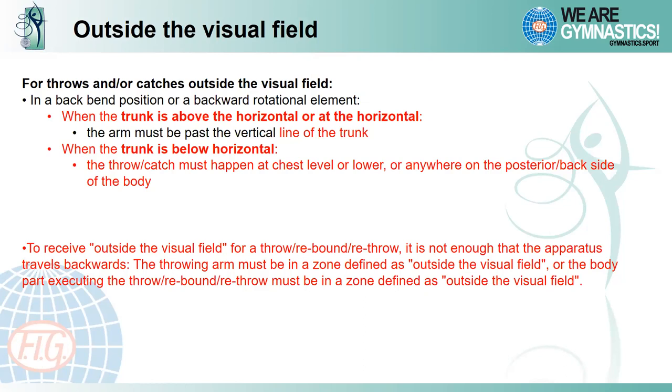So this must be outside visual for the exchanges. It's not enough that we are doing like this. This is not outside visual when we go with the back. The throwing arm must be past the vertical.